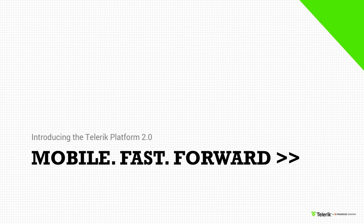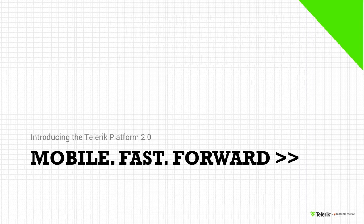Over the last few months, we've been hard at work on a number of new features designed to help you build mobile apps fast and with the future in mind. For many of you, going mobile is about speed. Not just speed of app construction, but also the ability to create apps that are fast, fluid, and quickly expose important data and information to your customers.